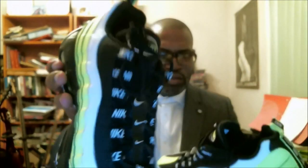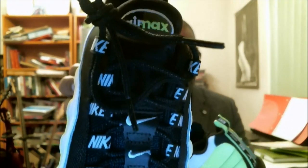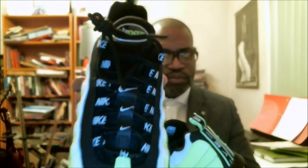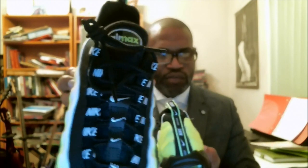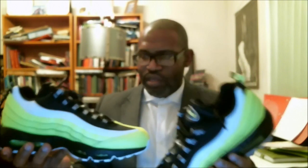So that's it, man. Hopefully this helps somebody out if you hadn't been able to see this model yet. You got a chance to see it, and you see the swoosh going up the front and then the Nike over there on the lacing system. And this always reminds me a lot of the ballistic mesh on the Jordan 11. I don't know about you.